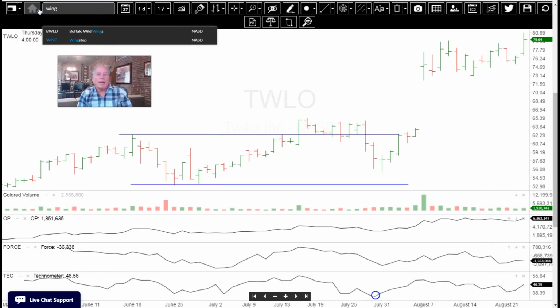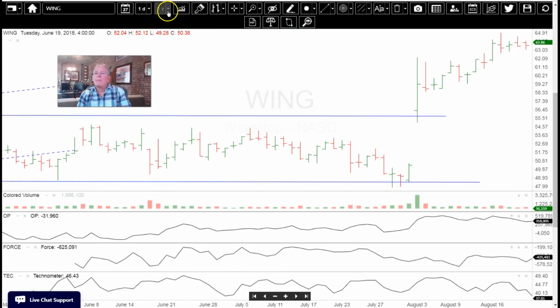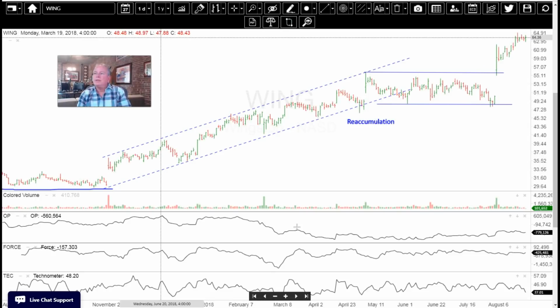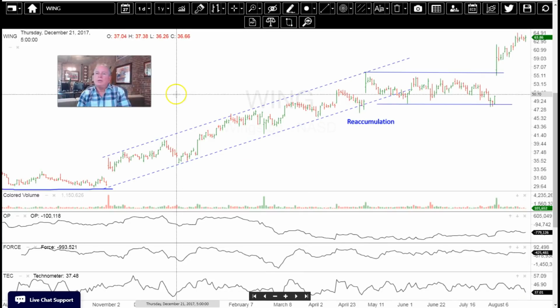And then last, moving along, Wingstop. We had higher objectives, more around the 69 plus. It continues to hold in and push higher. Technometer is oversold here, which is interesting. So Wingstop looks higher.